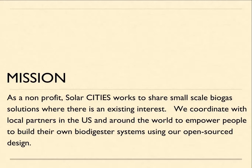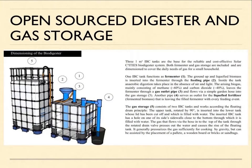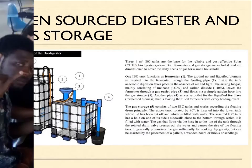So what we do is we coordinate with our local partners and around the world to help empower people to build their own biodigester systems using our open source design. The system that we actually built at the University of Notre Dame. If you look on the right, you'll see the biodigester.